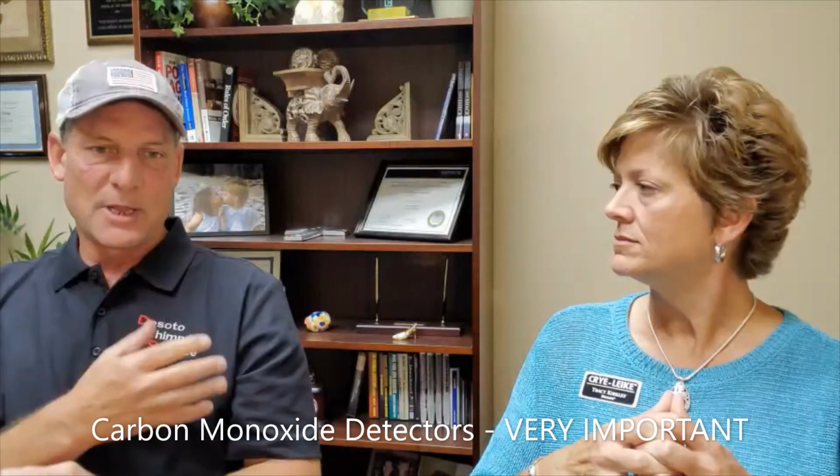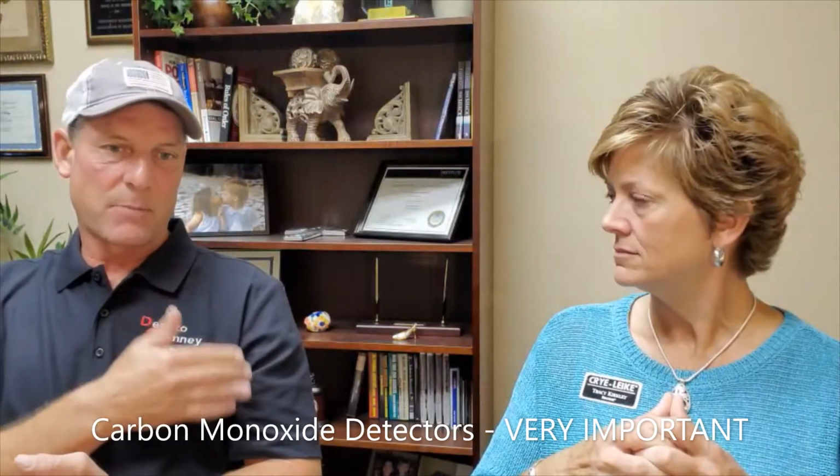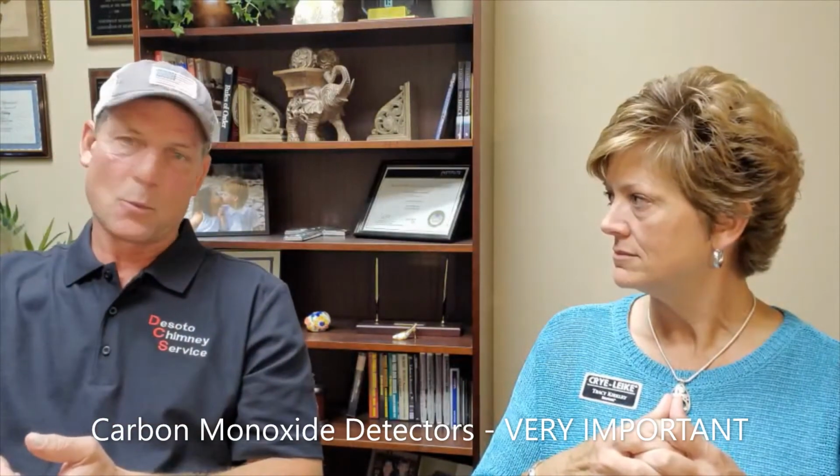Carbon monoxide detectors for gas logs. Important, not important? Where do you put them? Very important. Any gas appliance, you should always have a carbon monoxide detector, whether it's a stove in your kitchen or anything like that, but a fireplace, definitely. You don't want to put it on the same wall as your fireplace. You want to put it on the opposite wall.